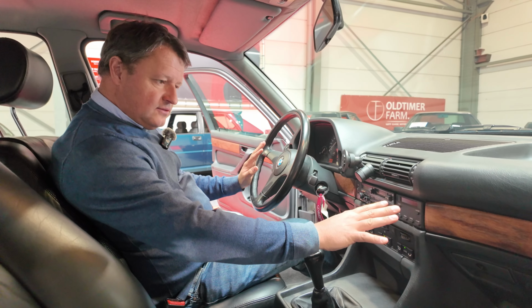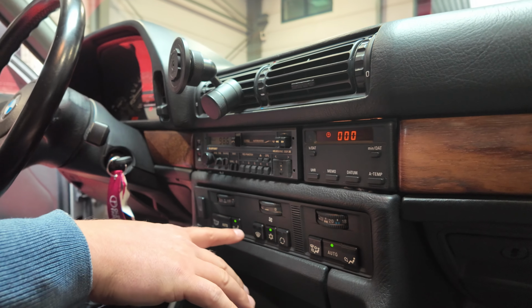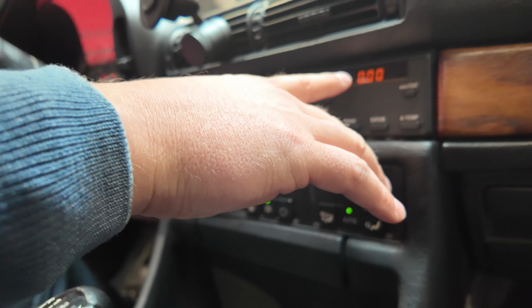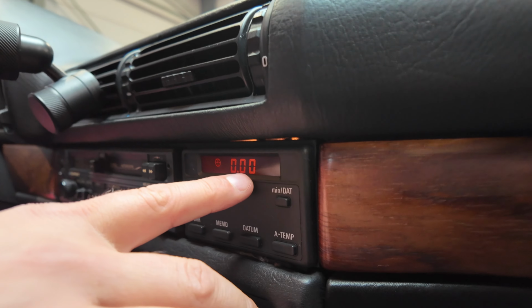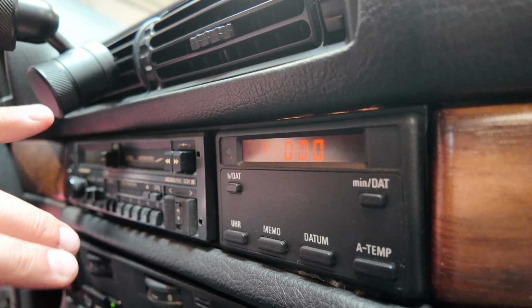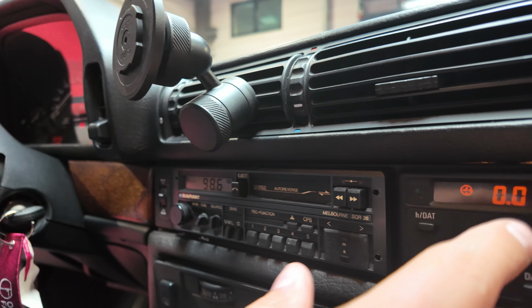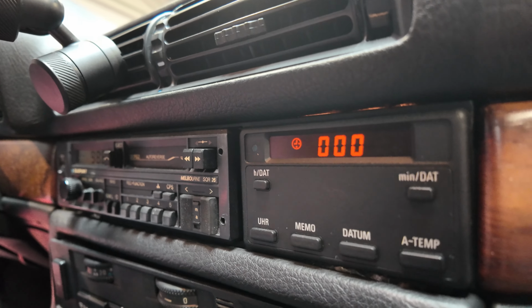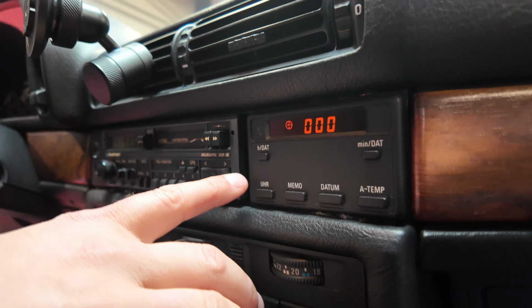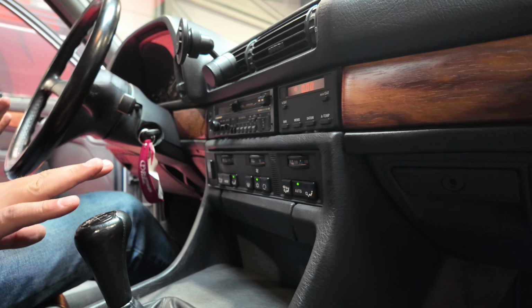So this has the first generation of small computer, automatic air conditioning, and look at the little legs of the digital clock. Most of the time, as well as the display on the Blaupunkt, there's always one leg not working, missing, etc. These buttons are broken or used. This is everything as it should be.